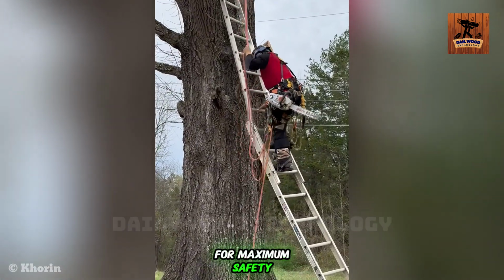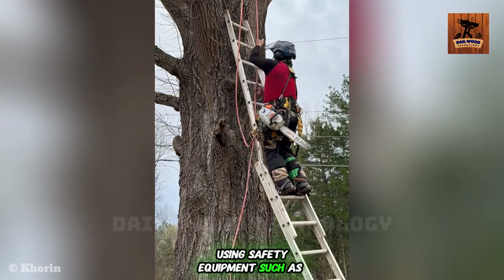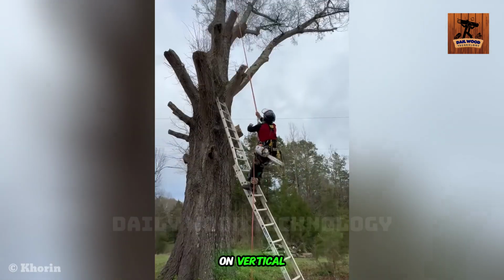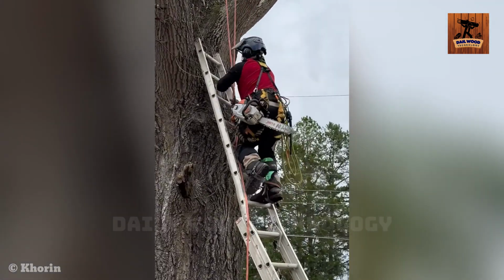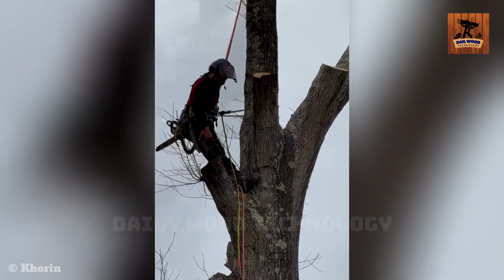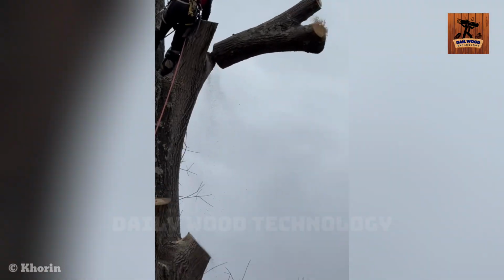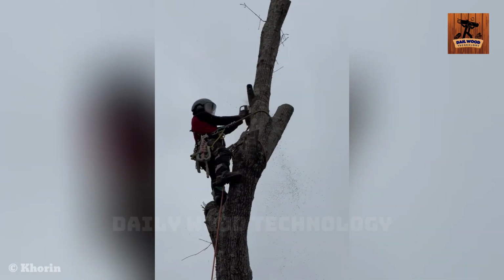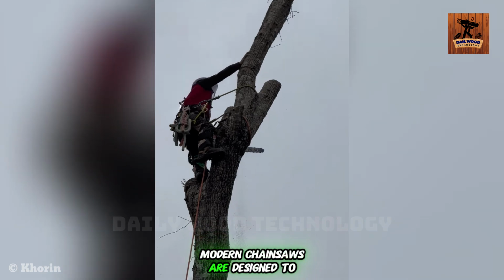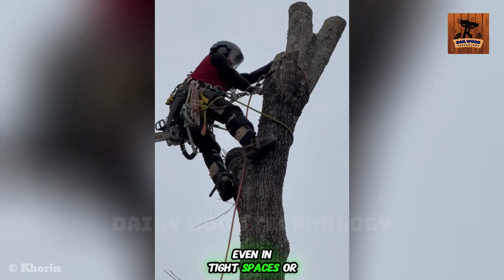For maximum safety, we should combine the use of ladders and ropes, just like this guy. Using safety equipment such as harnesses, helmets, and specialized climbing gear allows workers to maintain stability on vertical tree trunks and balance effectively while sawing. Additionally, modern chainsaws are designed to be lightweight yet incredibly powerful, enabling workers to operate efficiently even in tight spaces or challenging angles.